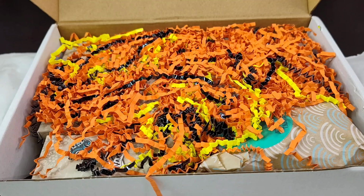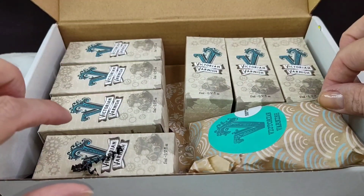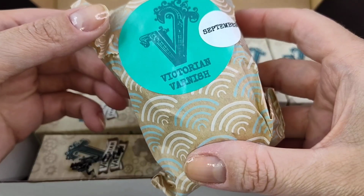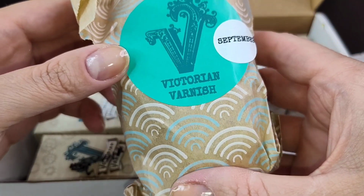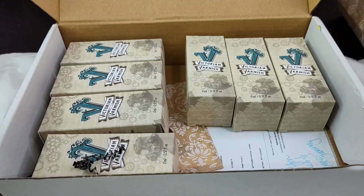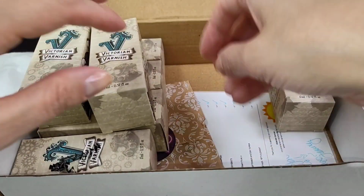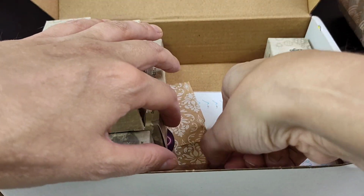Today we are talking about a little purchase I made from Victorian Varnish. Got 1, 2, 3, 4, 5, I have 7 polishes, and then I have, I believe, this is her September mystery topper. We'll save that for the end. I'm not sure what order these are actually in. Let's see here. She has stickers in here as well, so let me pull these out.